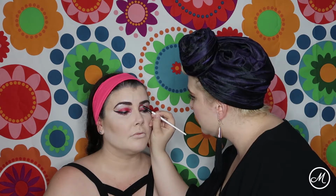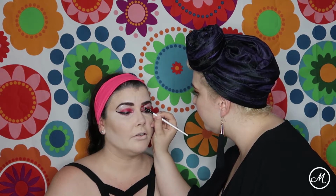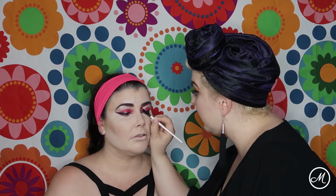Would you do the same thing for photo shoots? Yeah, to a point. You don't use glitter when I'm doing photo shoots. It just ends up being super messed up otherwise. And then I make it textured, not shiny.